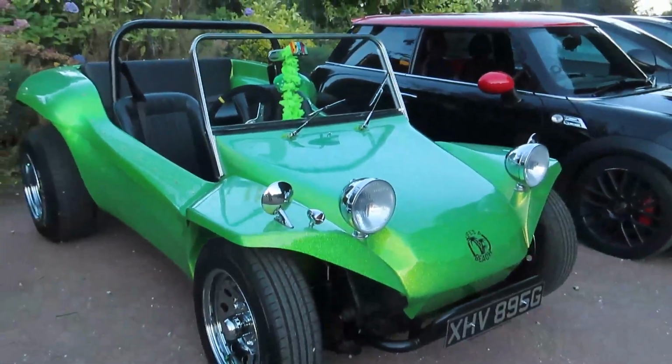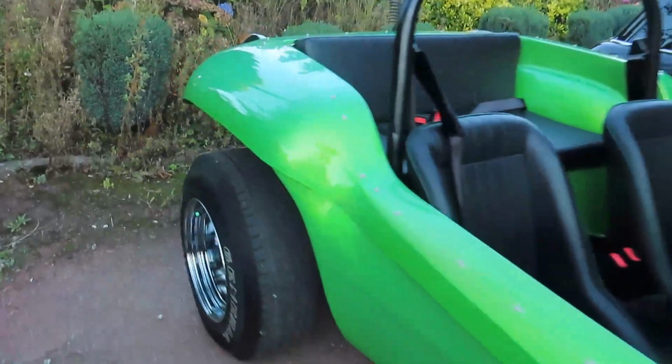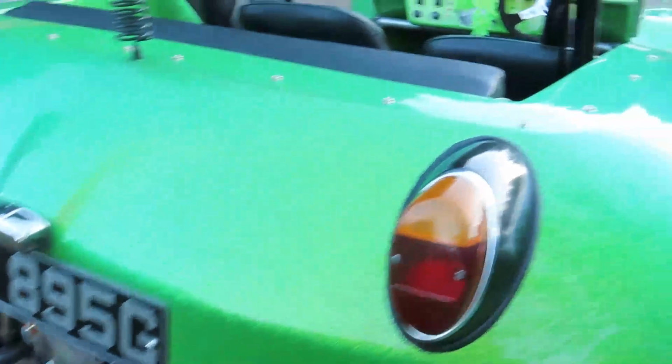I'm sure that's quite eye-catching, sure to make everyone smile, a little Beetle based. We'll have a look at the Beetle derived engine. At the back we can only just see it really, but yeah, it's a VW Beetle. This would have been originally.